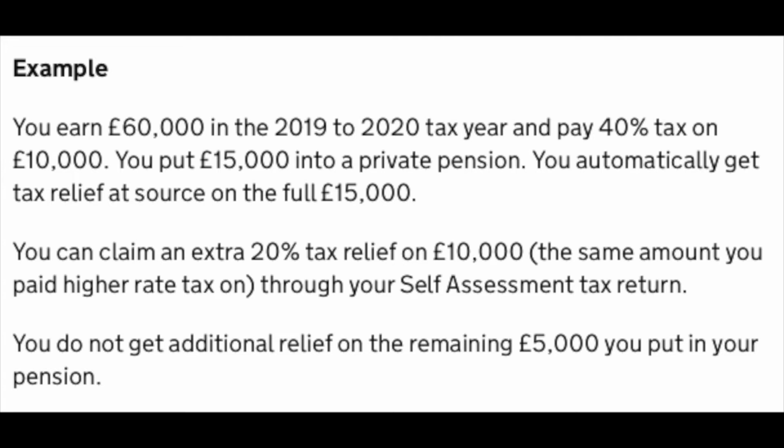Okay, so you're getting paid £60,000. In the UK, the way it would work is your first £50,000 would have a basic tax rate of 20% applied to it. That's just how the tax slabs work. And then the remaining £10,000 you would be taxed at 40%, which is a higher tax rate. That's just how taxation works.